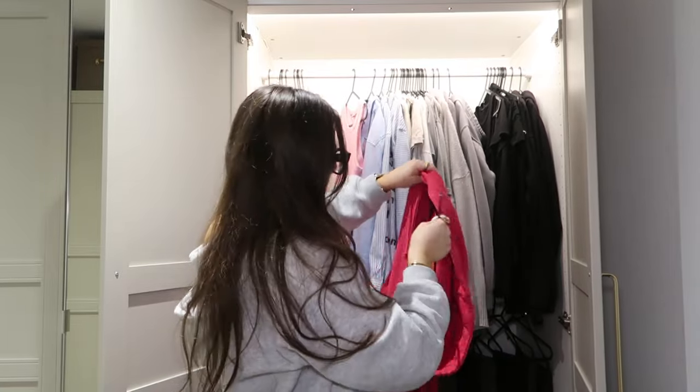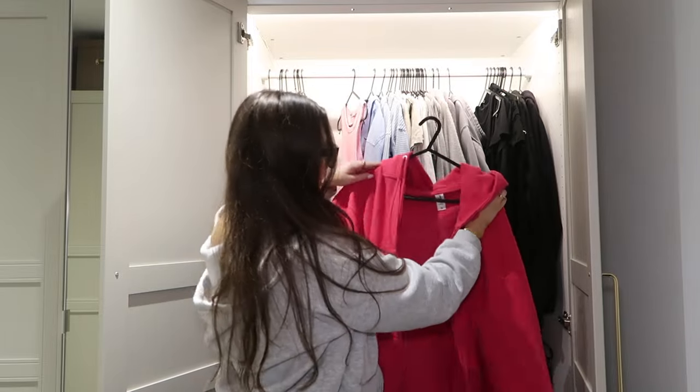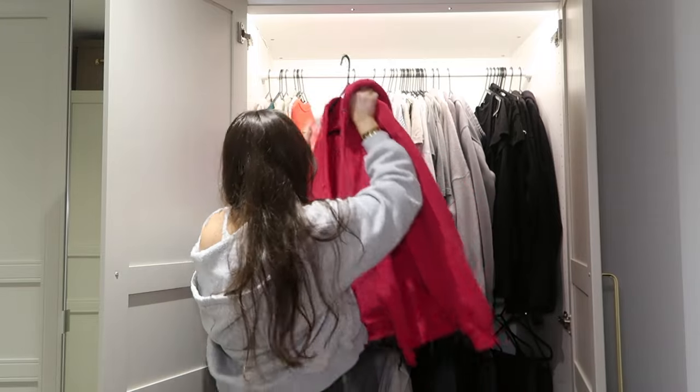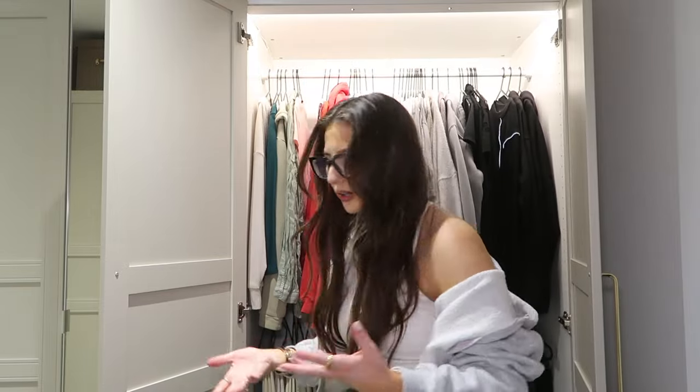Oh no, I put it the wrong way. I always have to have the hangers the right way, so everything is facing that way. I have to have it like that. I can't put them in the wrong way. There we go. We're looking a lot more empty now, I have to say. I think that's a good thing though. It leaves room for more.